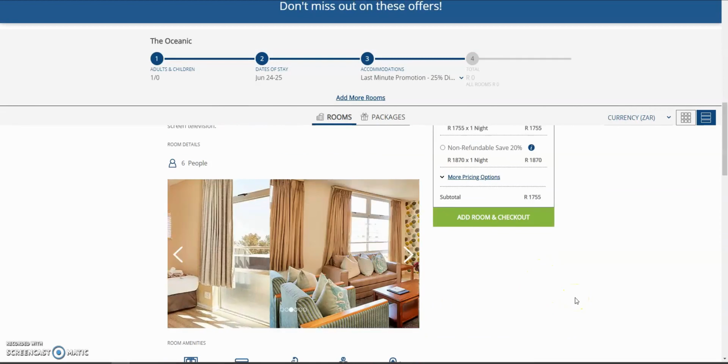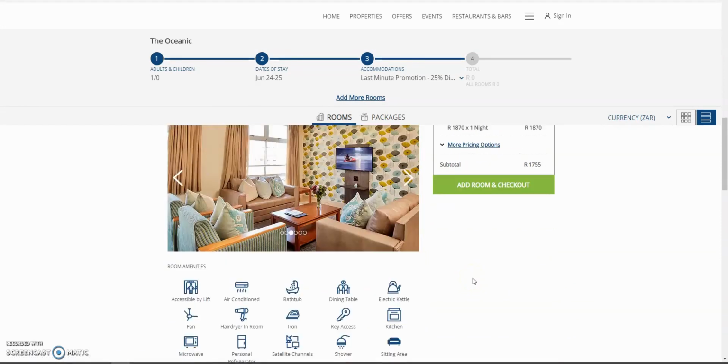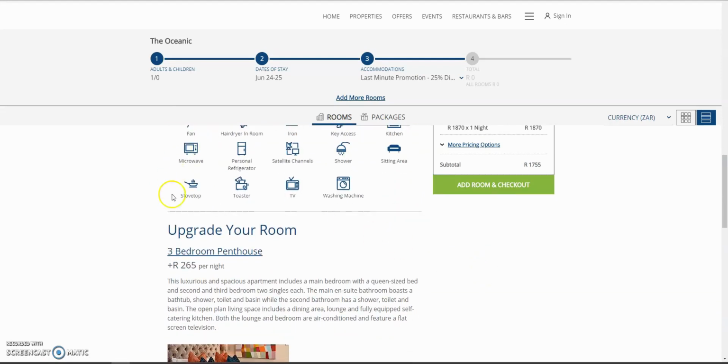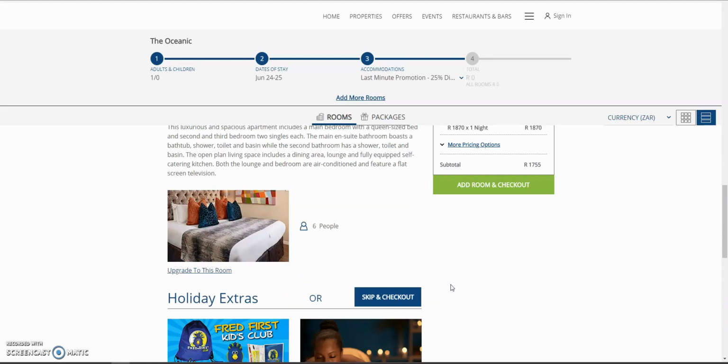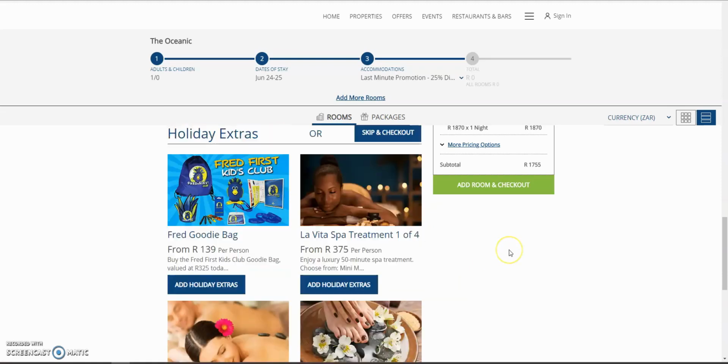This will then show me a gallery of what the room looks like, the amenities that are available inside the room, and an option to upgrade my room at an additional cost. And a wonderful feature that we now have on our website is adding holiday extras before you arrive. It's a great way to save and also pre-plan your holiday.